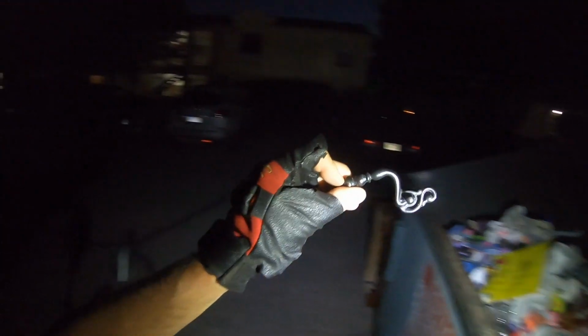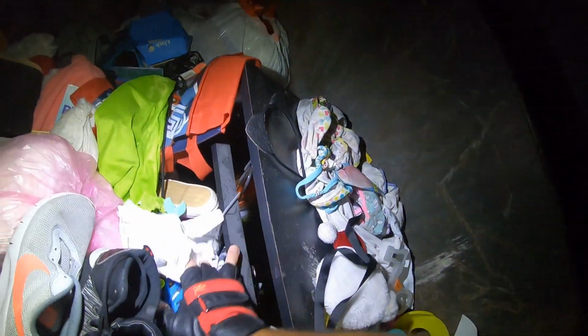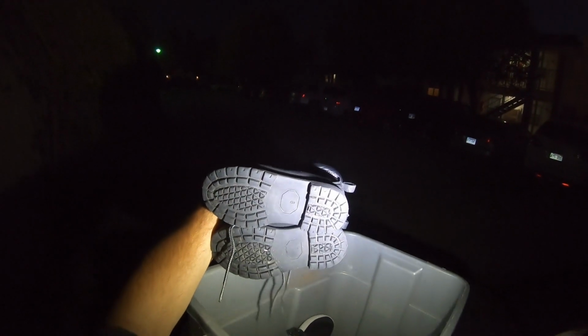Unfortunately, we're suffering from one shoe syndrome. So, this piece of aluminum. Oh, it's about to fall. Woo! Saved it. Look at that. Those boots are nice. Those are the ones I really want. I don't think they've even been used. Nice little kids' boots. Size 9, I think is what this is.